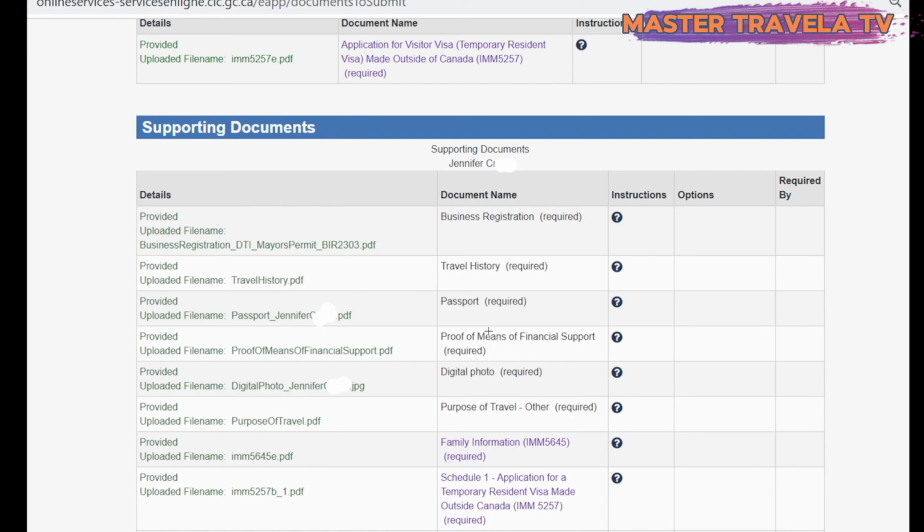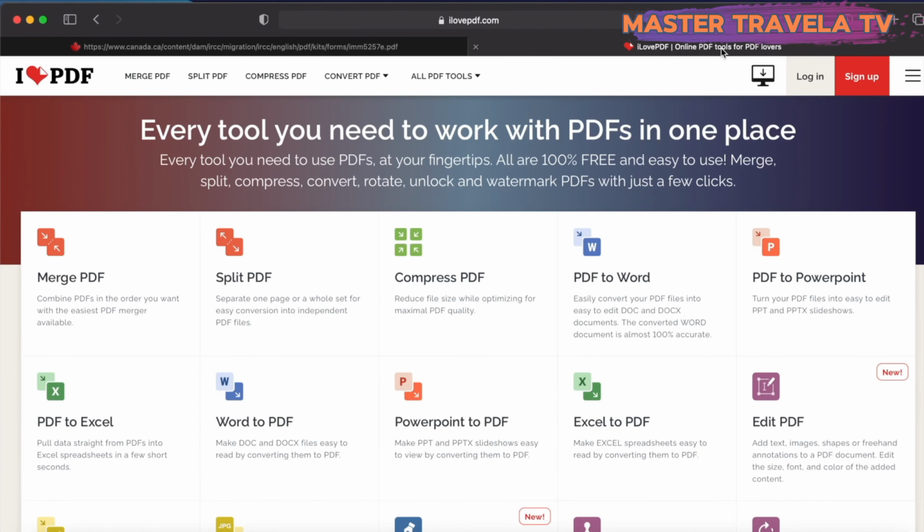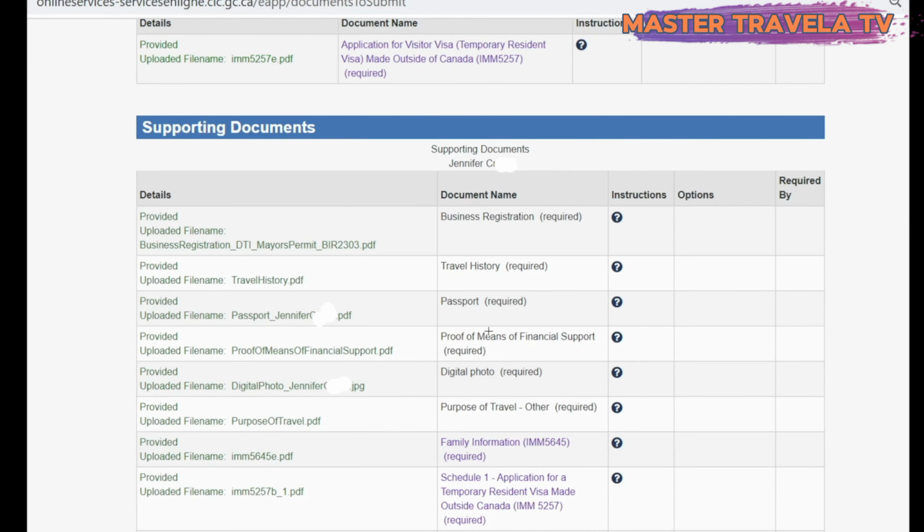So yeah, I think that's pretty much about this video. I just wanted to give you a complete walkthrough of what documents IRCC is requesting you to upload on your GCKEY, how to fulfill all of these documents, and what applications are very efficient to use for me. Okay, so we have highlighted the usage of I Love PDF. So yeah, that was really highly recommended for me.